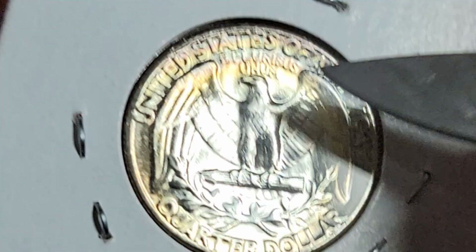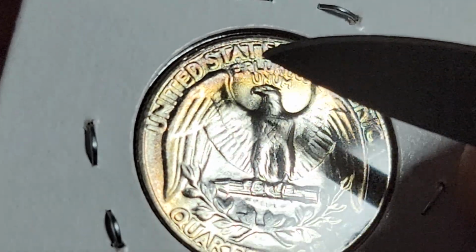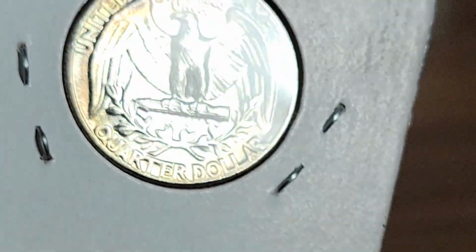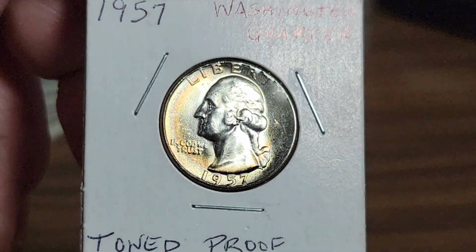How muted. Now this is a real nice coin. Don't get me wrong, I love it. Everything is definitely not a proof coin. The fields aren't right. Everything is just not right. Does that hurt the value of the coin? No, I didn't give $6 for this thing.